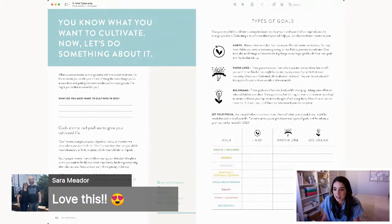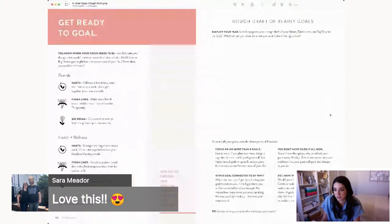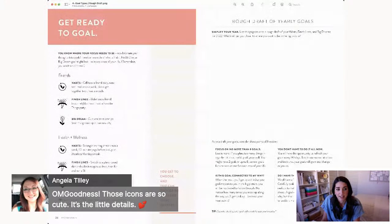So then the next page that we are so excited about is here with your rough draft. So taking those types of goals, your habits, your finish lines, and your big dreams, and just having a place to brain dump it all. And one of the big changes on this page that we love so much is just helping to spur your thoughts on, because it can be pretty overwhelming, right? When you're thinking through all the goals that you want to make.